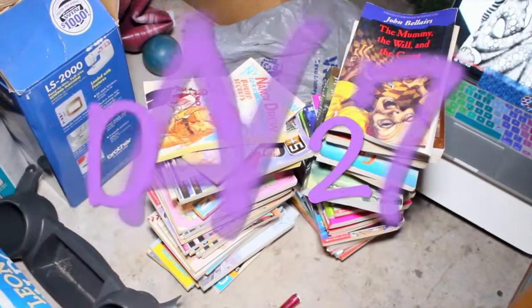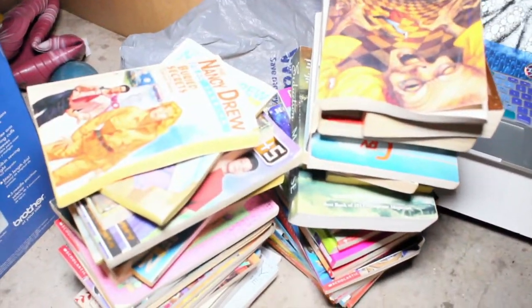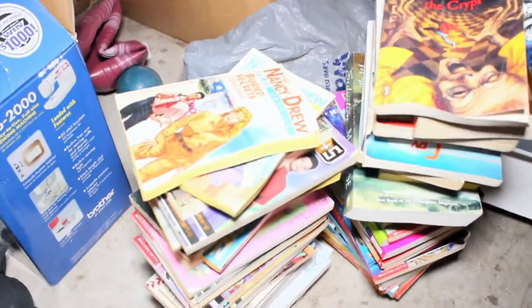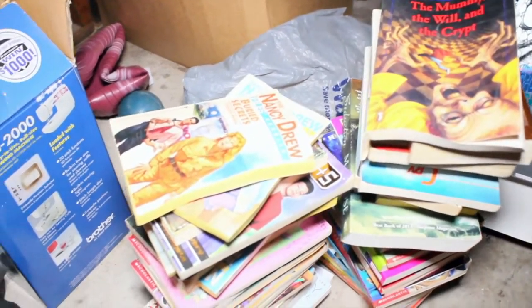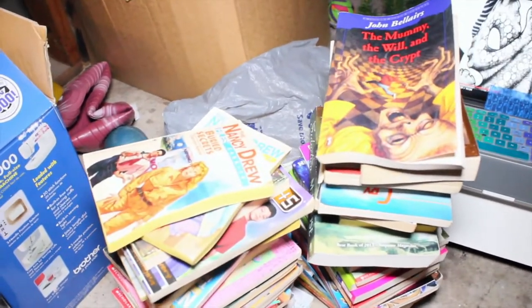Okay, so I'm kind of cheating, but in a good way. So in that box, there was a ton of books, as you can see. Now there's Nancy Drew, a book series that I got when I was in high school that I've never even picked up. There's a couple books in here that I will never read.